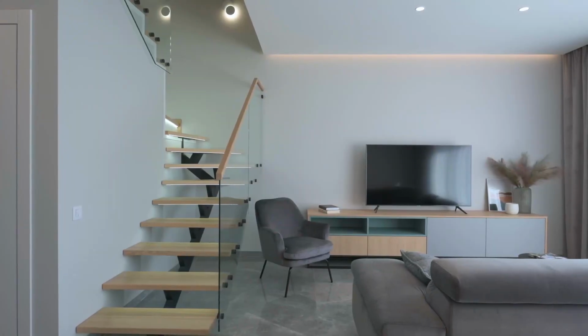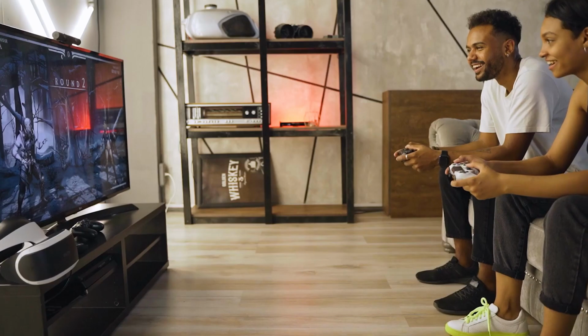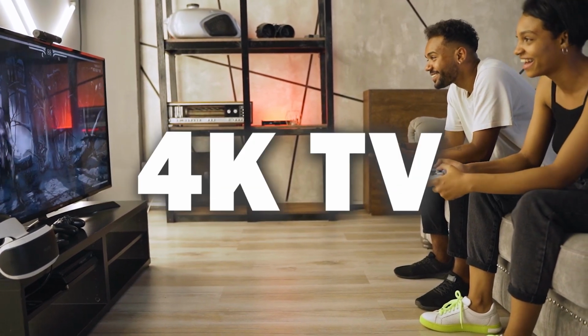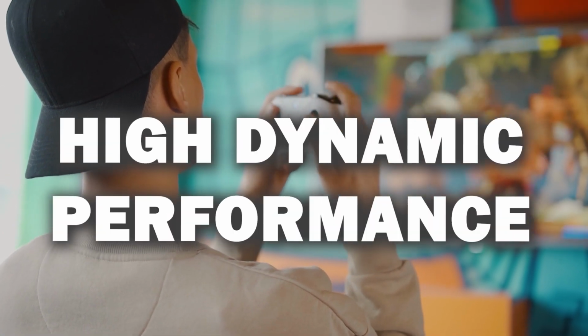In today's tech video, I'm going to give you 3 reasons why you should buy the LG A2 OLED. This TV has a lot to offer and is a great option for those looking for a high-quality 4K TV. It's an HDR TV with the best high dynamic range performance.